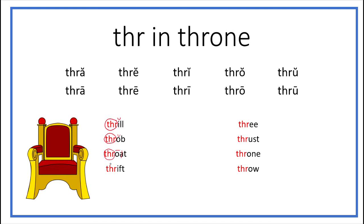Next word, circle the special sound. And there's one vowel, so we mark it with a smile. Thr, i, thrift, thrift. So we blend all the sounds together. Special sound, thr, i, short vowel i, f, F says f, T says t, thr, i, f, t, thrift.